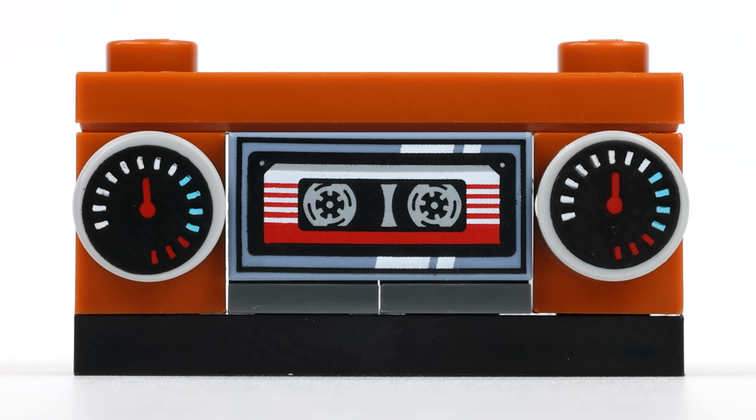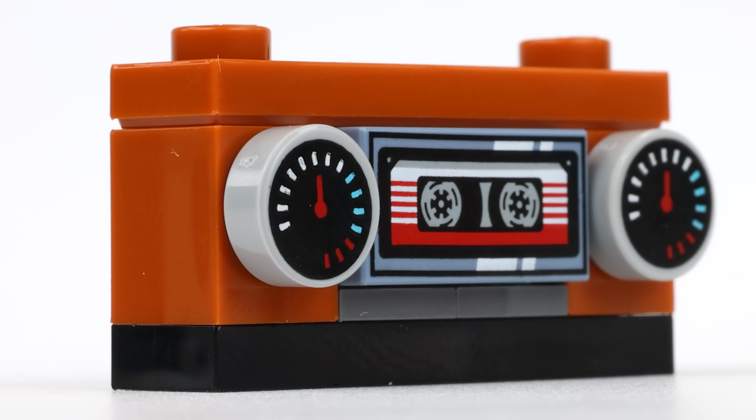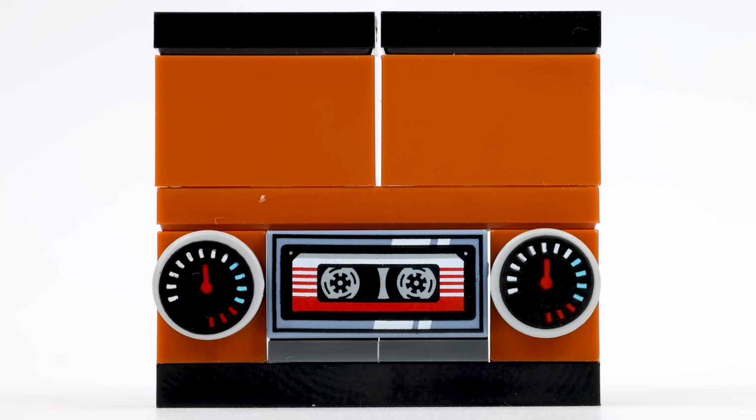At the centre of the action we find the same 1x2 printed tile depicting the awesome mixtape that also came with Peter Quill's Walkman. LEGO has also incorporated these printed dial elements. I'm not sure if these are VU meters or maybe dials for volume and tuning. The speakers, which are not attached to the boombox, are just made out of 1x2 bricks with grill elements on them. You can also attach them to the 1x4 jumper plate on top of the machine, although if I'm honest, this doesn't look very practical.